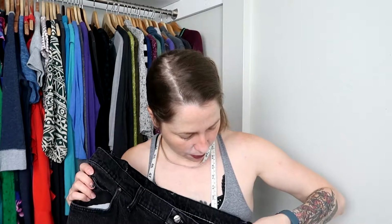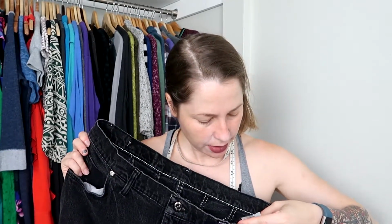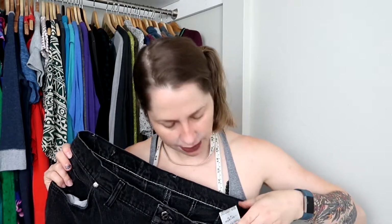These, I believe, are, they look like they are maybe men's, or I don't know. I have to do some measurements on this. It doesn't really seem to have a size tag, so I'll just have to do measurements on this. I think they're women's based on the back.